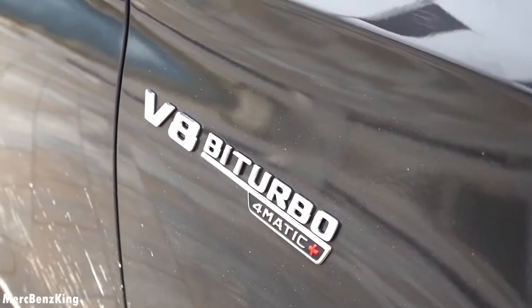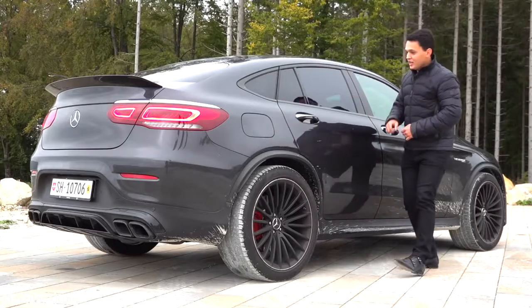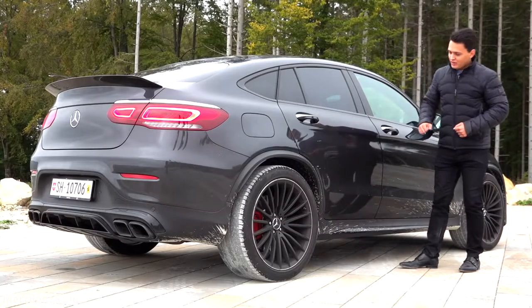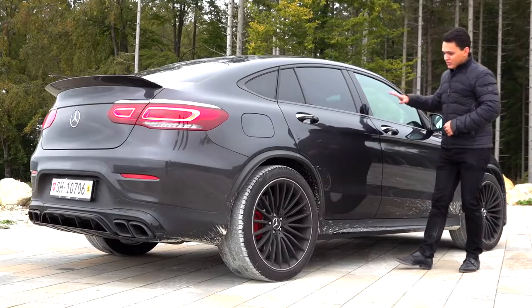Furthermore, on the side you can see the gorgeous coupe line of this GLC SUV. And this can be considered as the larger brother of the C-Class. Amazing shape and also identical interior.